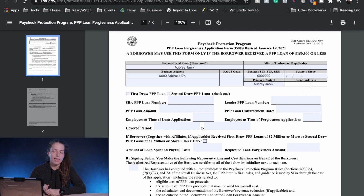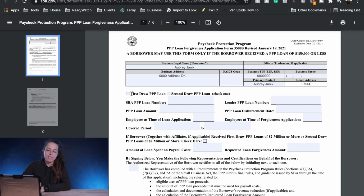Next is email address. The SBA communicates quite a lot through email, so I really think it's important to use an email address that you check often, that you have access to. Don't use your junk email that you just put a bunch of spam stuff into. You want it to be a real email that you do check often, because they will be sending you emails regarding your forgiveness.